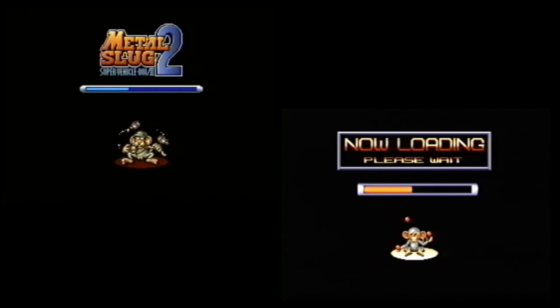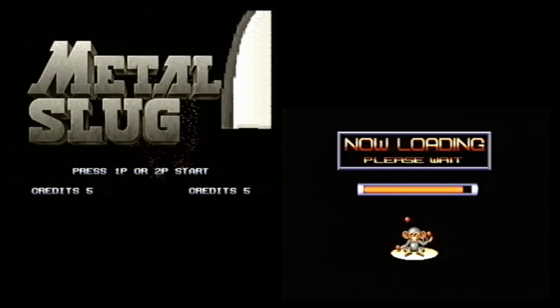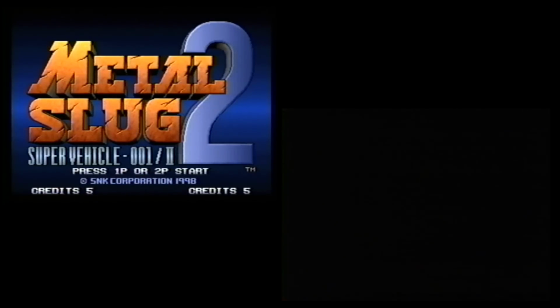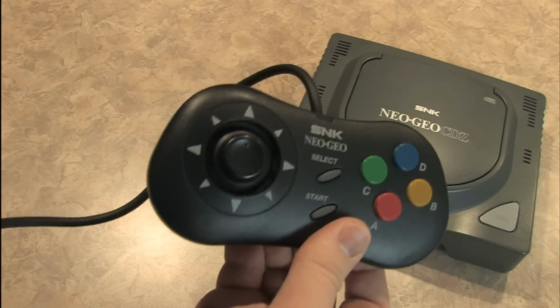I think you can see that if you want to save a few bucks on the games and the console, the Neo Geo CD units are the way to go. If you want to actually get into the game instantly, you fork over the money to buy the Neo Geo AES. Metal Slug 2. Those are some faster loading times.